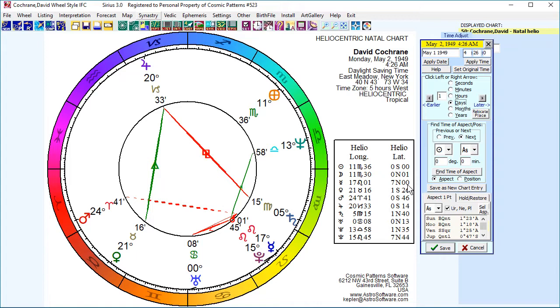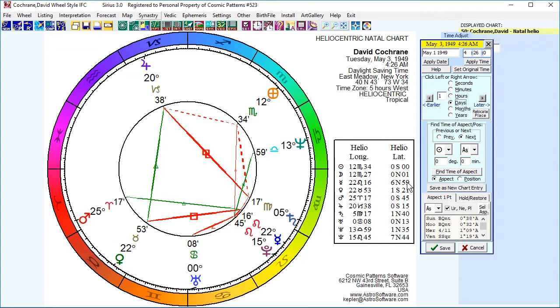When a planet is 90 degrees past its heliocentric north node, it's at its highest point, and that highest point is the inclination of the planet. Mercury has an inclination of 7 degrees, and there it is. If I go to the next day, it's gone back down. 6 north 59, and Mercury is now at 22 Leo. So when Mercury gets to that 18 Leo point, it reaches its highest point, which is 7 degrees north, and that is the inclination of Mercury. When it reaches 18 Aquarius, it'll be at 7 south 0.